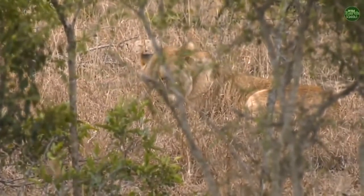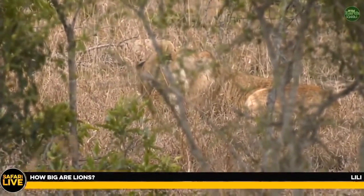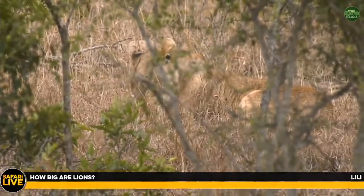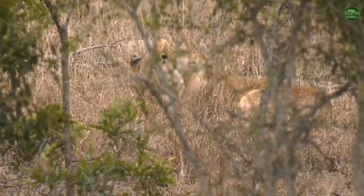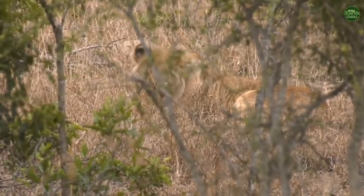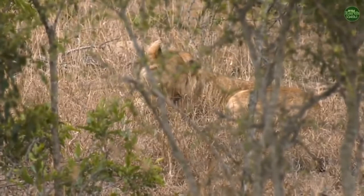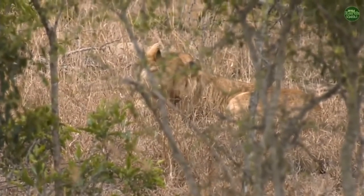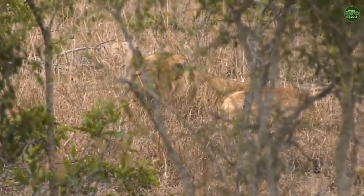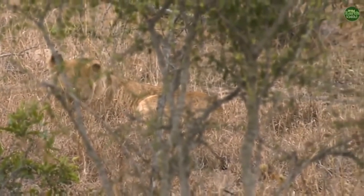Lily, the lions can grow very big, and they can weigh up to 170, 190 kilograms. That is quite a very big cat. You can see the size of the head. This animal is big. It's one of the biggest cats. The males, when they're standing, you will see they are very big.